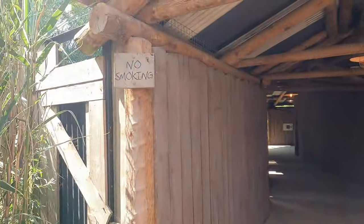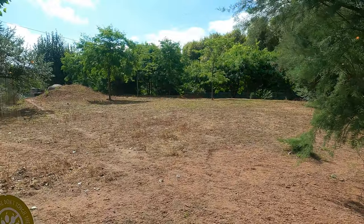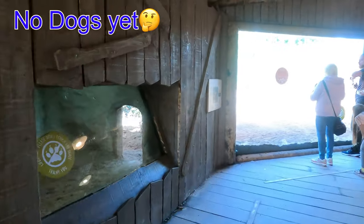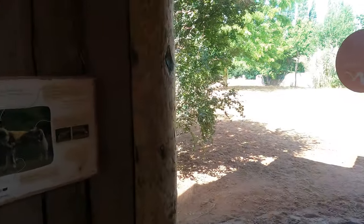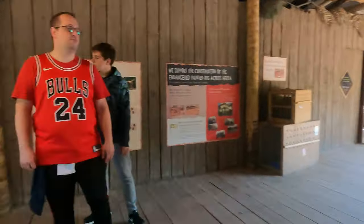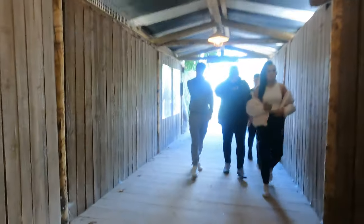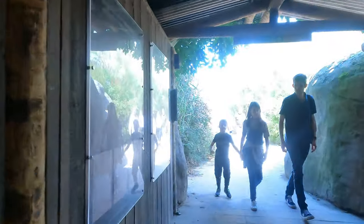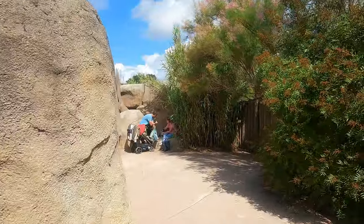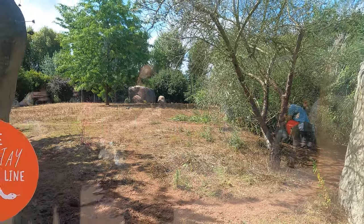Nosmo King. Painted dogs, in other words, like hyenas, I guess. Yeah, there, look. Run over the way. Still can't see him very clear. Still can't see him.